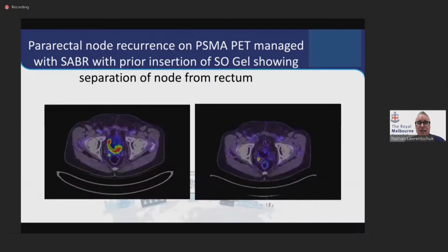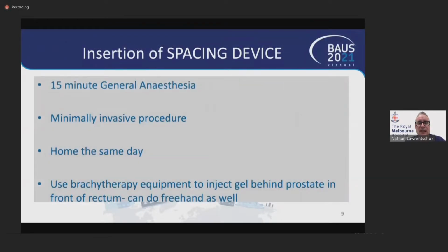I can show you an example of that here, whereby we can see a PSMA PET scan, which we use a lot of in Australia. And you can see here with the spacing device, we can move that node away. This was the only site of disease in a patient post radical prostatectomy who was able to have SABR. So I think the spacing device has evolved from just being used purely in the primary setting to salvage and also special circumstances. Generally, it requires a 15-minute general anesthesia.